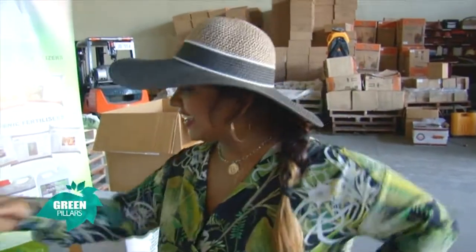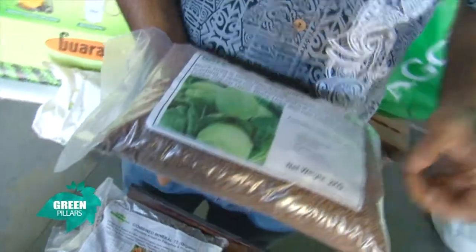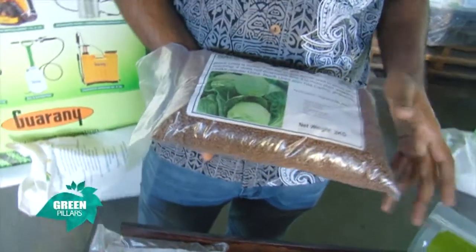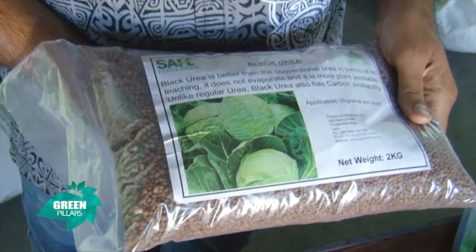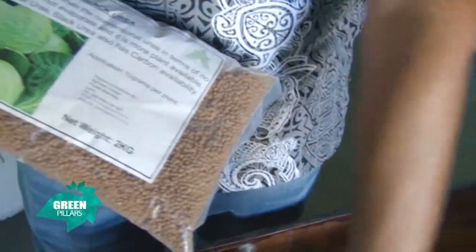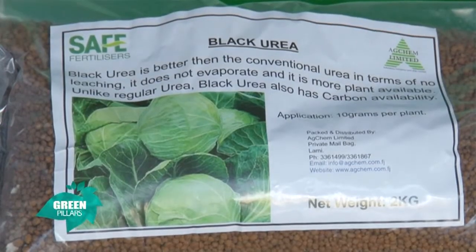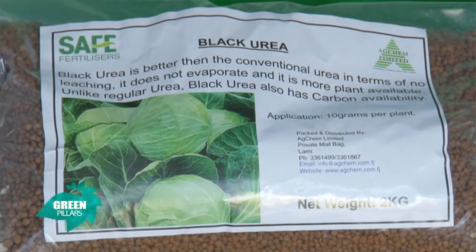I love it. If you're thinking of using urea, try using the black urea. This is the same as normal white urea, but it's coated with organic carbon. So it doesn't leach, it doesn't evaporate. It stays in the ground for quite a long time compared to normal urea, so it's slow release as well. Just a teaspoon per plant. All these fertilizers we normally recommend farmers to apply 1 tablespoon per plant, 20 grams. But the black urea is very strong, very rich. It needs just a teaspoon per plant.